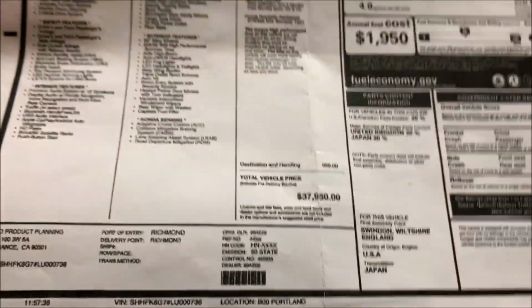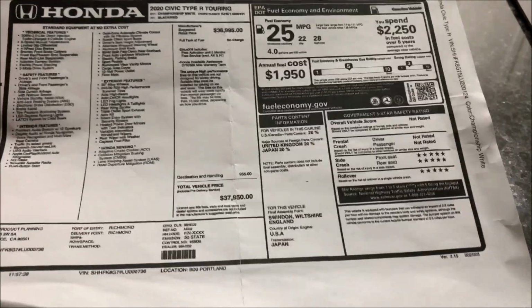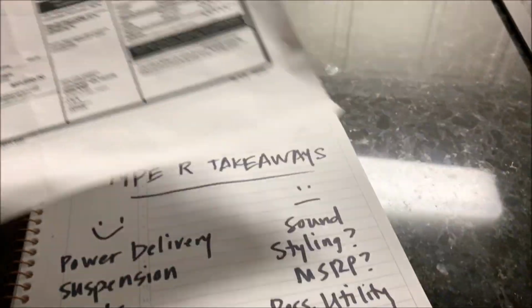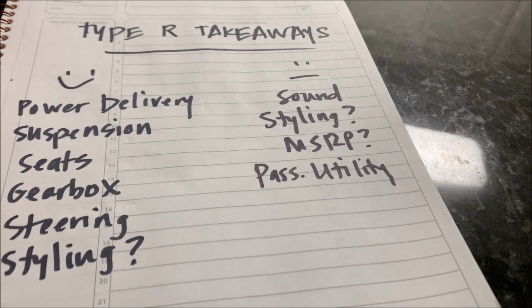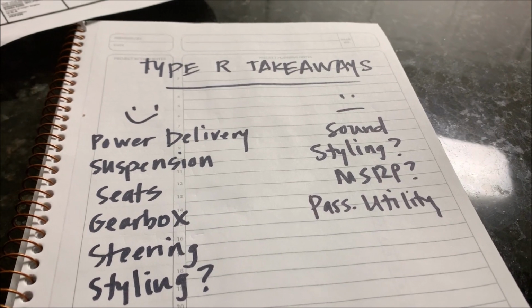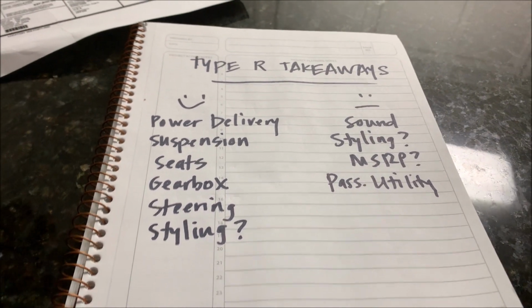MSRP, I put that down because this is a $38,000 Civic. And so no matter how you slice it, there are certain folks who are gonna have issue with that. So something to think about, especially considering you can get a pretty nice Civic Si for quite a bit less than that. And passenger utility, I only included that because as I showed you, the back seat doesn't even have seating in the middle for a third passenger in that row.